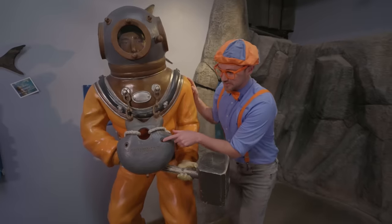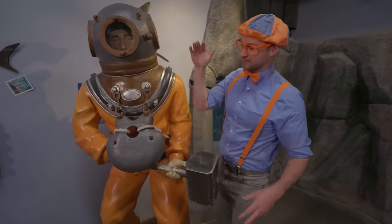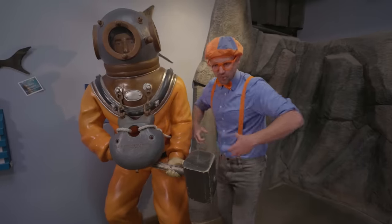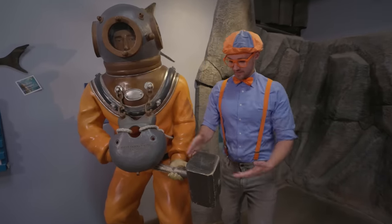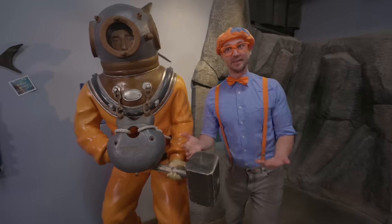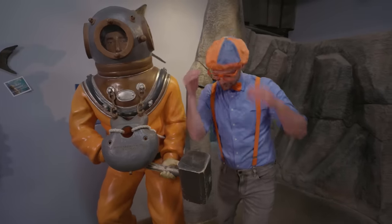Cool. Ooh, and do you see this big weight? Yeah, us humans, we tend to float. So this weight is holding the scuba diver on the bottom of the seafloor so then this scuba diver can work. Yeah, looks like the scuba diver works underwater.